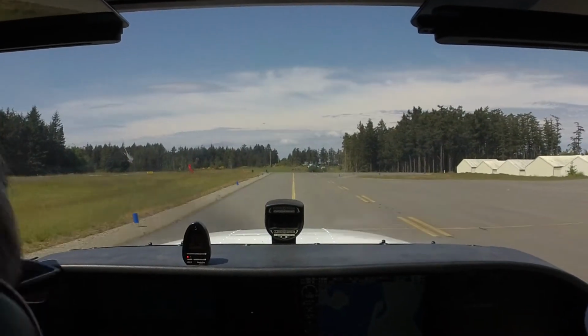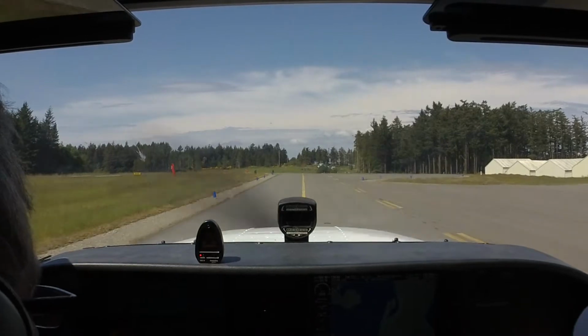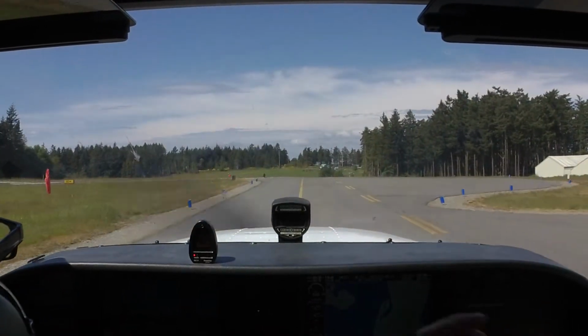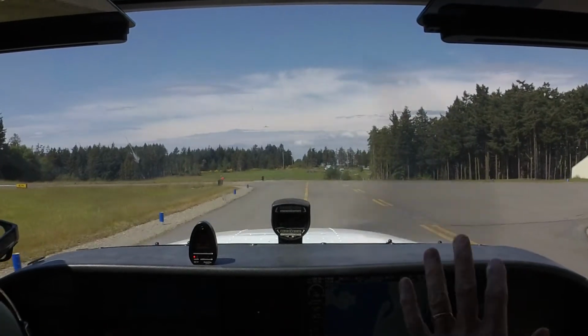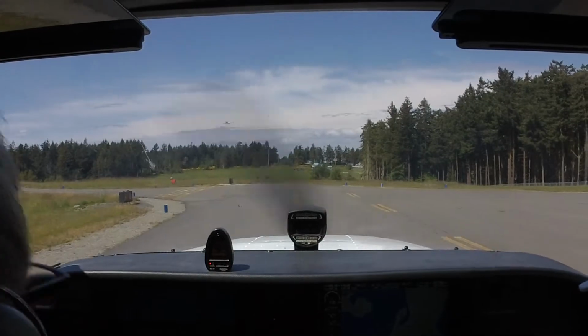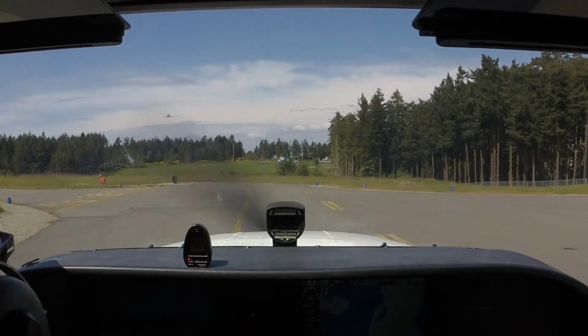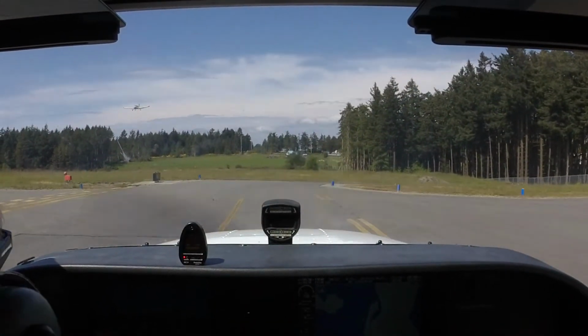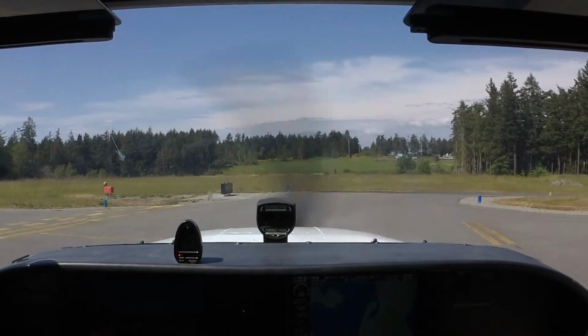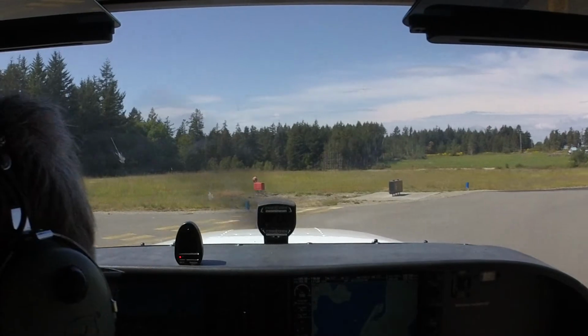Expect a short field takeoff. For that, we'll do 10-degree flaps. Then we'll actually pitch up and maintain a speed of 50. It'll be a little higher nose attitude than you're used to. So as soon as he goes by, we'll position and we'll wait till he turns. So you can position on the runway and just wait until he turns off.